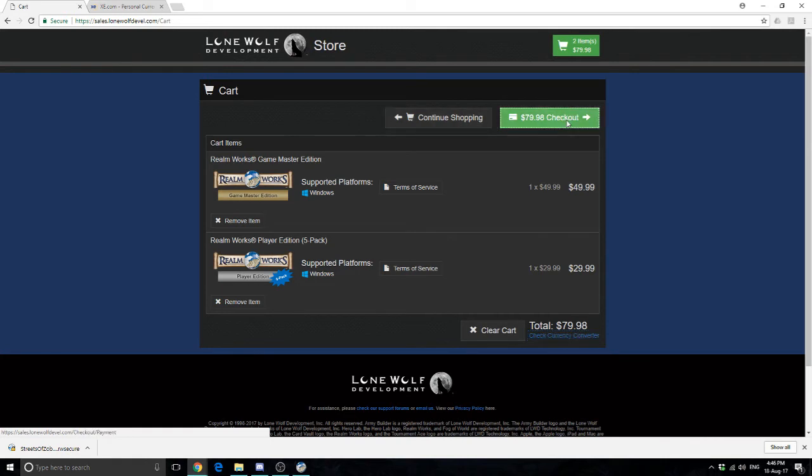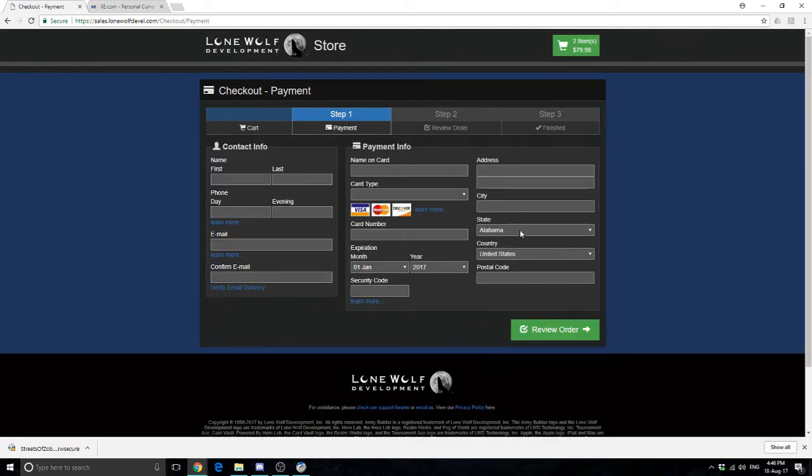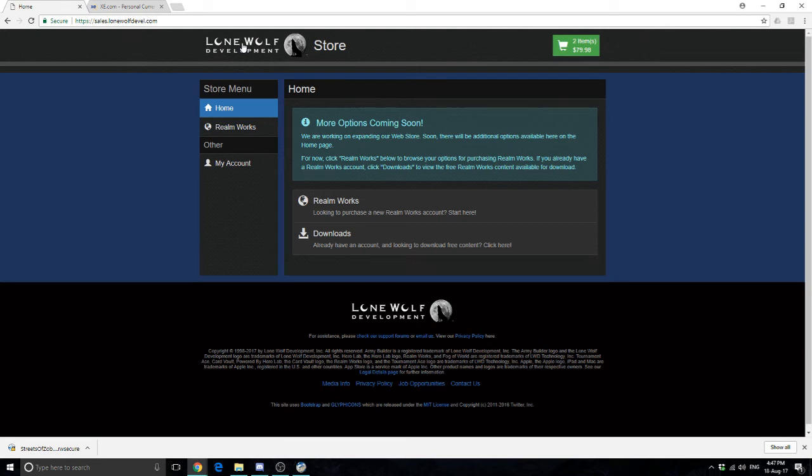We can then go through to the checkout. All right, and as you'd expect, you're going to go through here pretty much like anything you would buy on the internet. You're going to go through the similar process, review your order, and finish your order. I'm not going to do it. I'm not overly keen on sharing my credit card details with you guys. So we'll jump back to the store and have a bit more of a look.